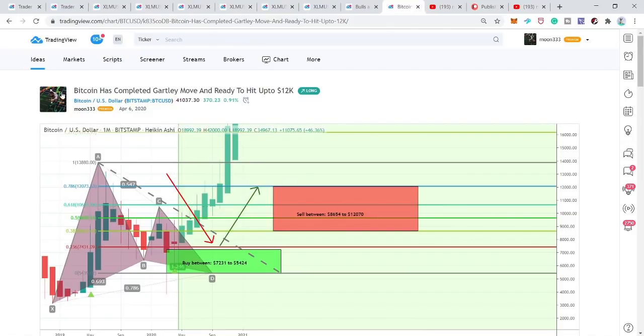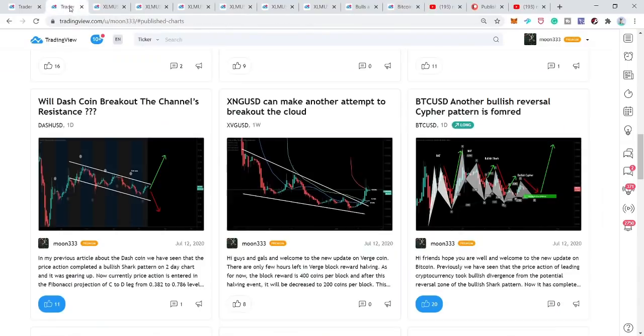And here, in the situation of XLM, we have so many harmonic moves on the weekly chart and on the monthly chart as well. Let me give you another example. Back in July 2020, I have been sharing all these moves one by one with you guys in the form of videos and articles as well.